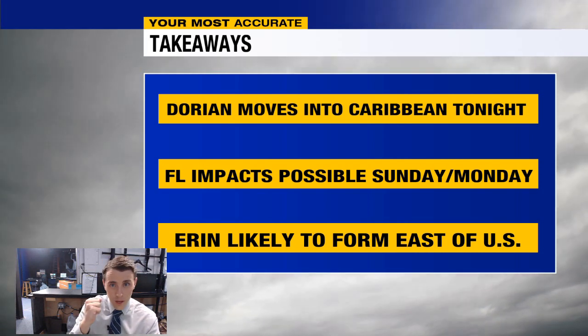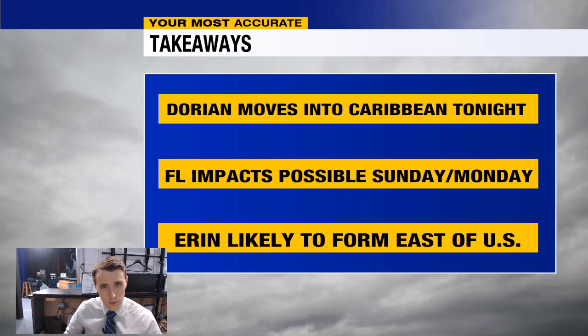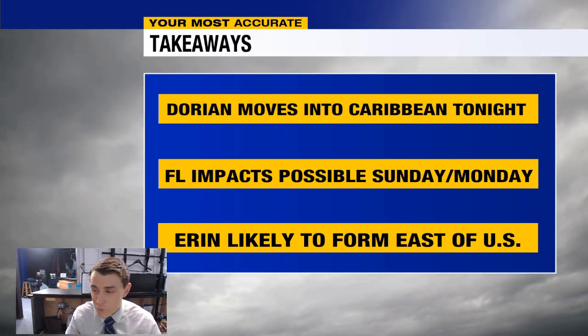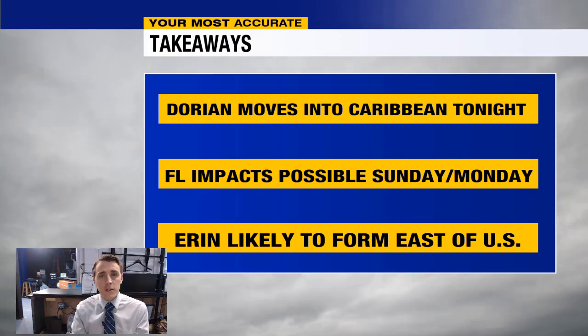I do want you to be keeping track of the forecast here over the next couple of days as we hone in on exactly what's going to go on in the longer range. And then, yes, storm number 5 could form before the day is through as well. Like I said, we'll be all over this week. We'll be watching Dorian very closely.